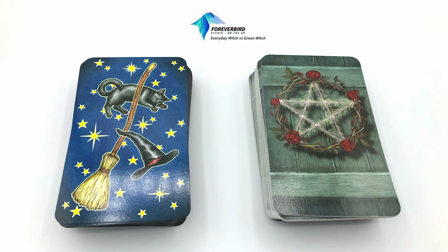The illustrations are really beautiful. They're a little bit different. They're not as cartoony. And the back here kind of gives you a sense of the difference, where they're both illustrated, but the Everyday Witch has a little bit more of a cartoony, playful feel than the Green Witch.